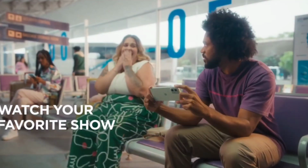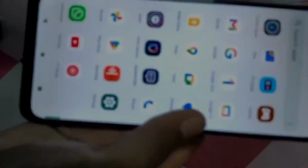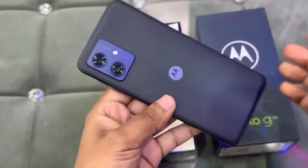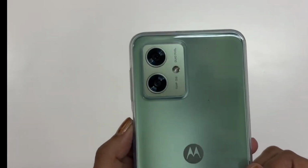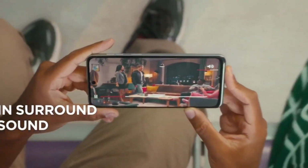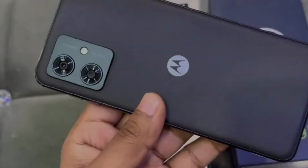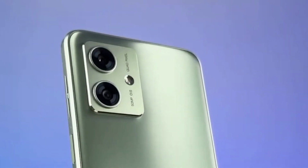Friends, it has a side-mounted fingerprint scanner and packs a 6000 mAh battery with support for 30-watt TurboCharging with a 33-watt charger in the box. The Moto G64 5G comes in mint green, pearl blue and ice lilac colors and is priced at Rs 14,999 for the 8 GB plus 128 GB model, and the 12 GB plus 256 GB model costs Rs 16,999, and it will be available from Flipkart, Motorola.in and offline stores starting from April 23rd at 12 noon.